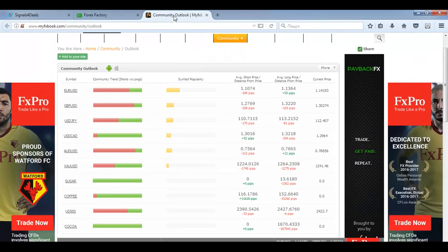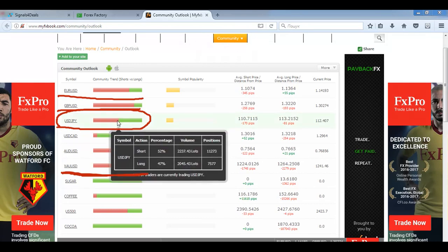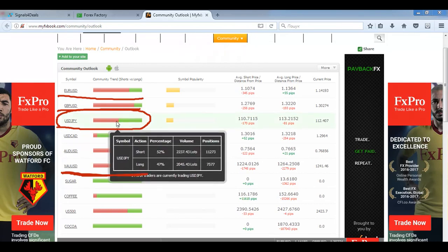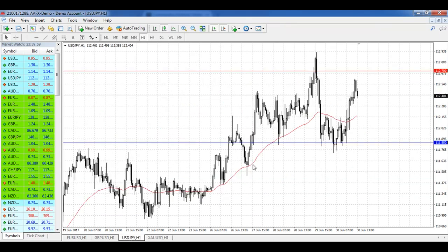If we take a look at our sentiment, all our deals, so the euro deal, the pound deal and the gold deal, all of them are confirmed by this indicator. But if we take a look at the yen, you see that it's almost 50-50 here. So it's okay because the currency pair is trading in the consolidation. So it's one more signal that we should stay out of the market until the breakout of the boundary of the range.